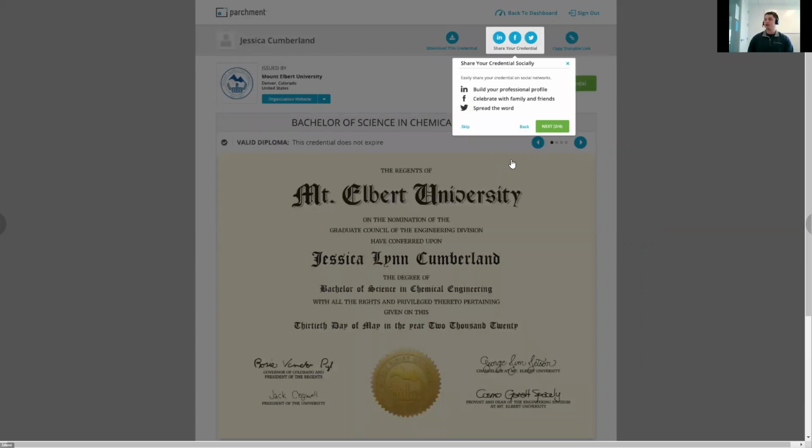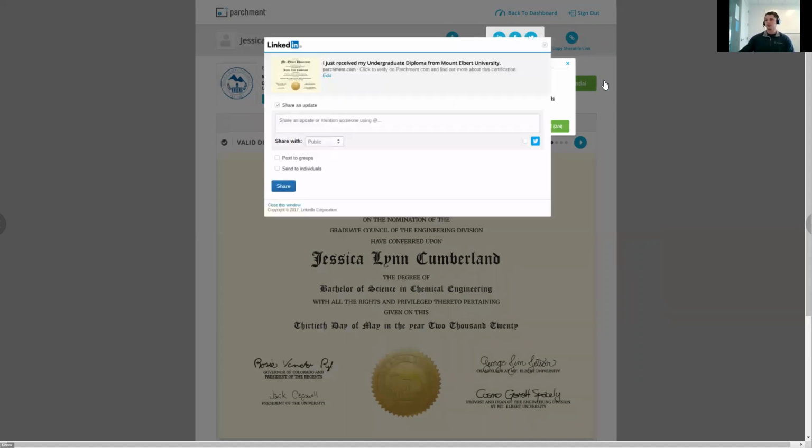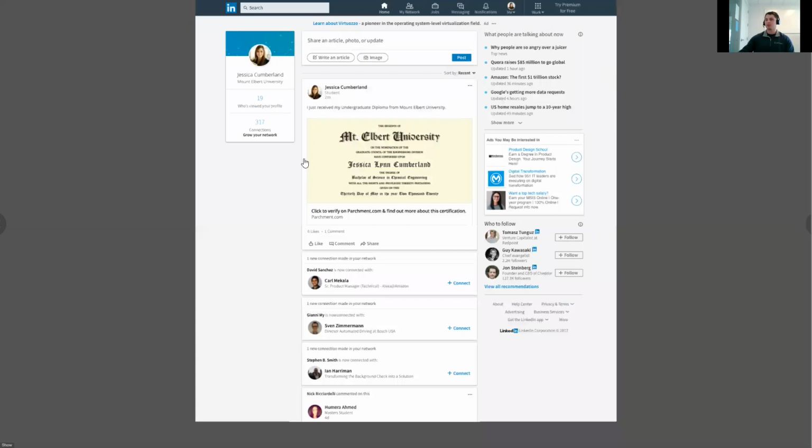And from here, they can share also, in addition to LinkedIn, Facebook, and Twitter, directly from their student account. So they would just need to click one of those icons that we have APIs set up with and add an update and share those. This is an example of what that would look like. And the reason we did this, just a little bit of background, is because we noticed a lot of students were taking photos of their diploma, posting those to those sites, either just low resolution or diploma in hand. So we figured we might as well give them that ability to do that directly from Parchment.